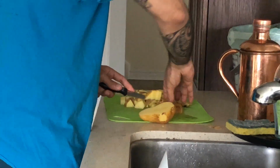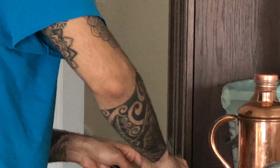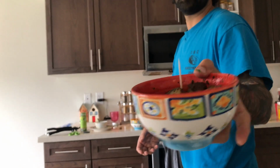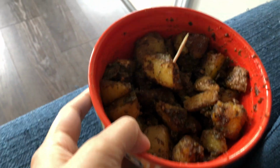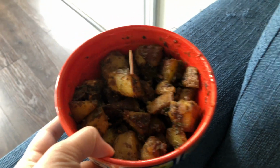Sarv is cutting potatoes. Look at those tattoos. Is that done? Hello, yeah. Wow! Oh, that looks pretty good. Did you follow a recipe?